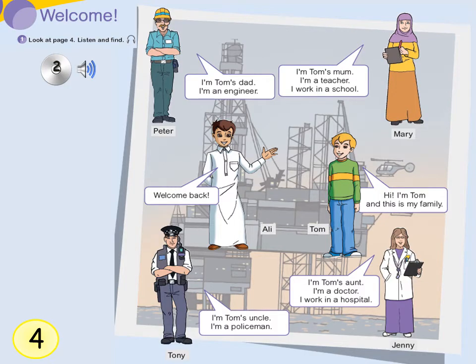Welcome. Lesson 1, Activity 1. Look at page 4. Listen and find. Welcome back. I'm Arlie. Here are my friends. Hi, I'm Tom, and this is my family. I'm Tom's dad. I'm an engineer. I'm Tom's mum. I'm a teacher. I work in a school. I'm Tom's uncle. I'm a policeman. I'm Tom's aunt. I'm a doctor. I work in a hospital.